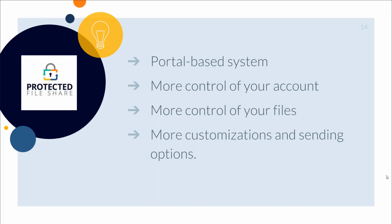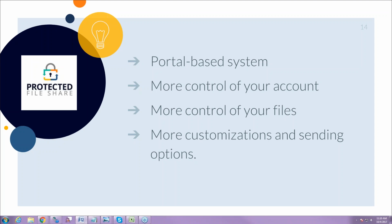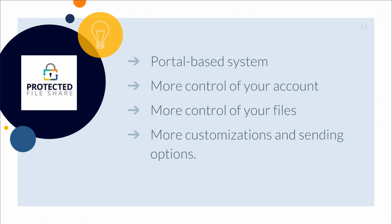You can create custom messages, and you can send it right inside that file sharing tool. So there's just a lot more customization when it comes to actually sending the file. So with that being said, let's go ahead and hop into Protected Exchange and take a look at how it works so that you guys can kind of see it.